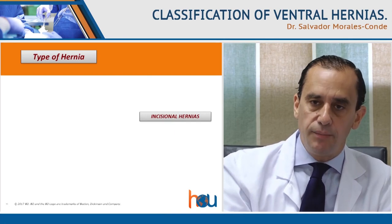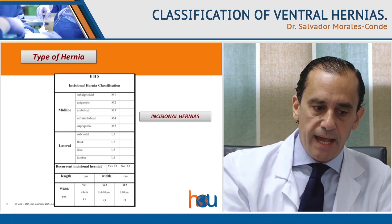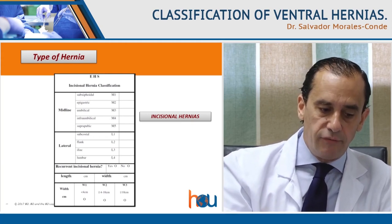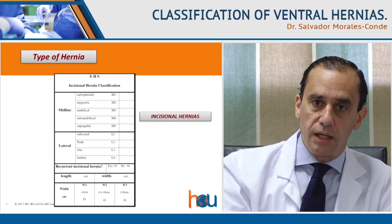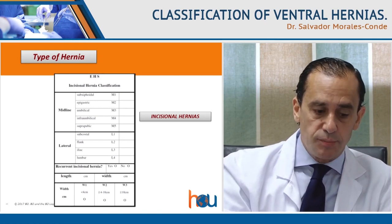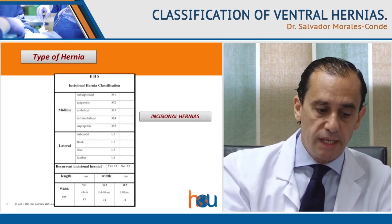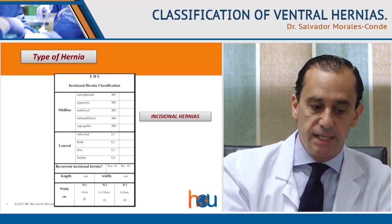So in this table, you can see how to classify an incisional hernia. Midline, M1, 2, 3, 4, 5. Lateral, L1, 2, 3, 4. You have to check if it's a recurrent incisional hernia. And regarding the width, they classify using a W. W1, which is a small hernia, is less than 4 centimeters. W2, which is a middle-sized hernia, is from 4 to 10 centimeters, and large hernias are considered those with a width larger than 10 centimeters.